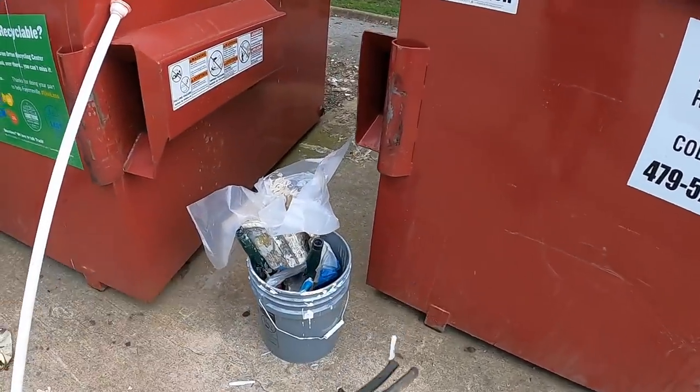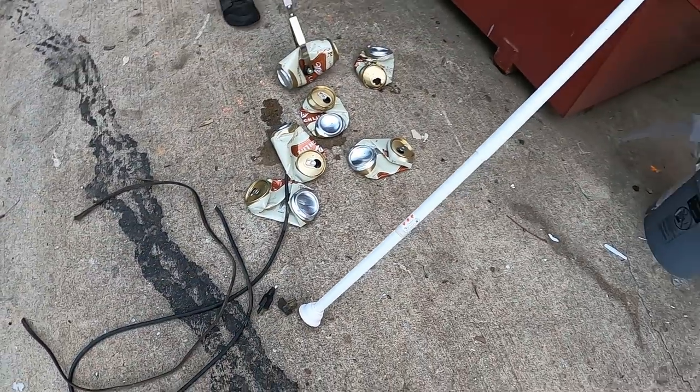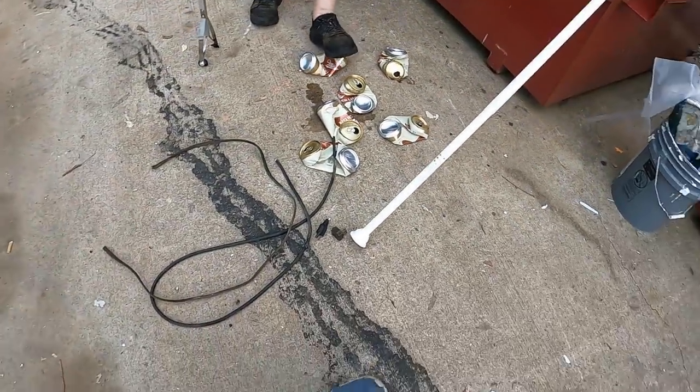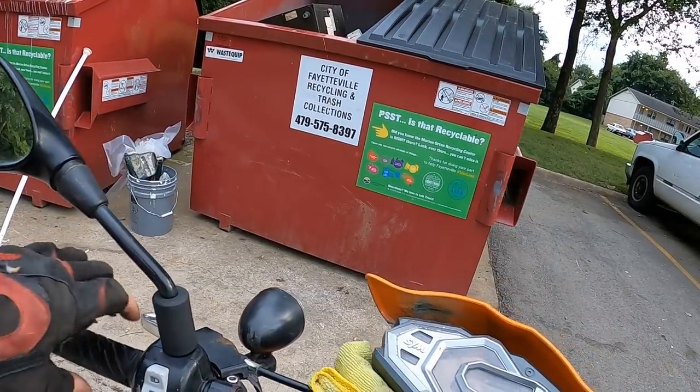Is that your bucket? Nope, that ain't my bucket. Here you go. I can't take it, someone else's claim. Huh? That's bad dumpster etiquette. You can have them. They're up to 70 cents a pound now, do you know that?